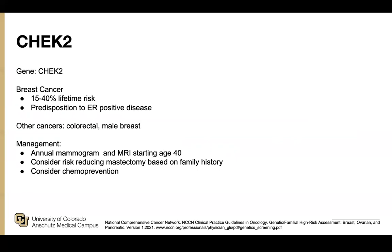CHEK2 carries a 15 to 40% lifetime risk of breast cancer with a predisposition towards ER-positive disease. Management includes annual mammogram and MRI starting age 40. You can consider risk-reducing mastectomy based on family history, and also consider chemoprevention based on the fact that the cancer is usually ER positive.